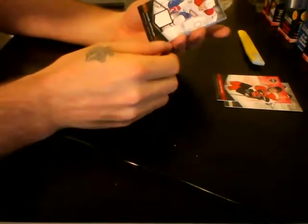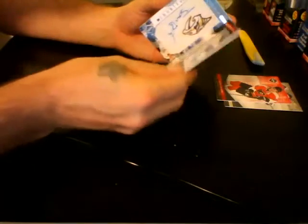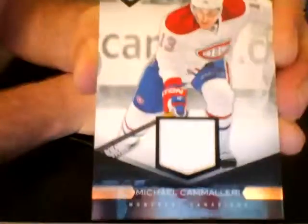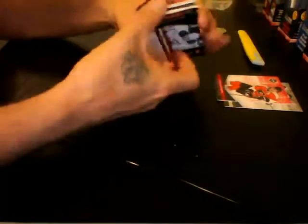And our first hit is also for the Montreal Canadiens. We have a base jersey parallel for the Montreal Canadiens, numbered out of 99, Michael Camilleri. Michael Camilleri, base jersey out of 99 for the Montreal Canadiens.